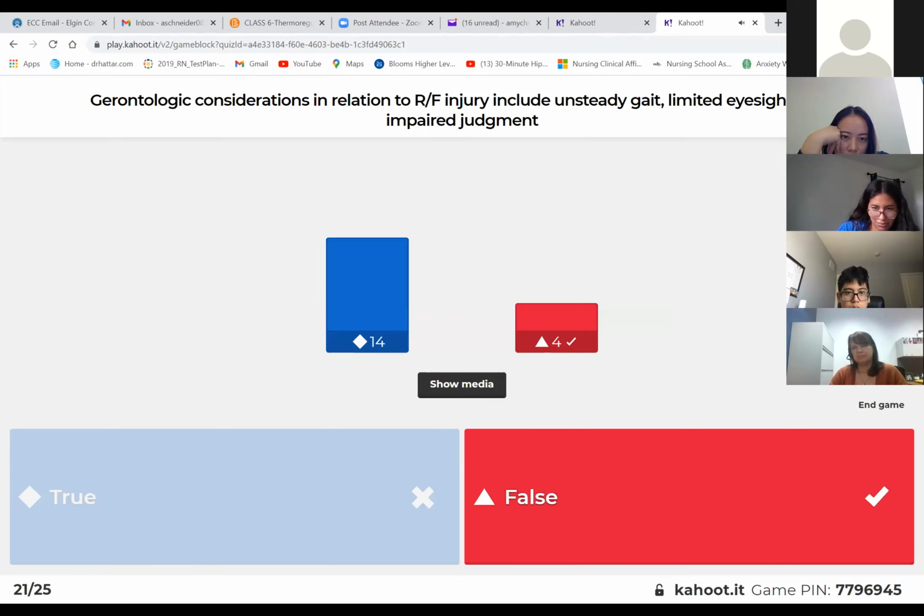Judgment? Have you met an old person? I've met people that are 9 years old that are sharp as a tack. Thank you very much. Ageism, all of you. I'm calling all your grandparents. Impaired judgment. Sorry, ma'am. Please put your checkbook back. You're not allowed to use that. I don't trust your judgment.